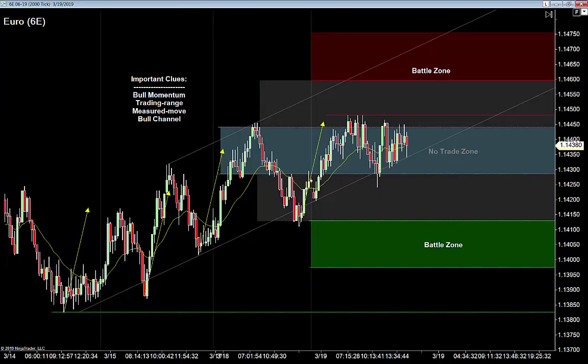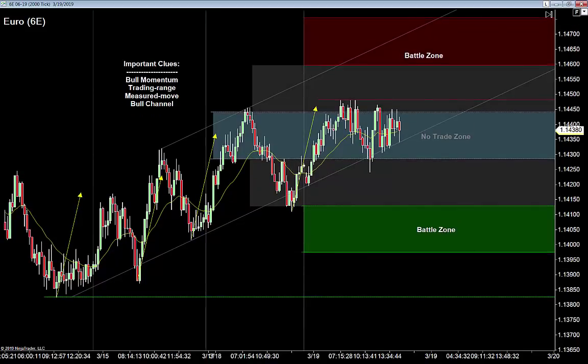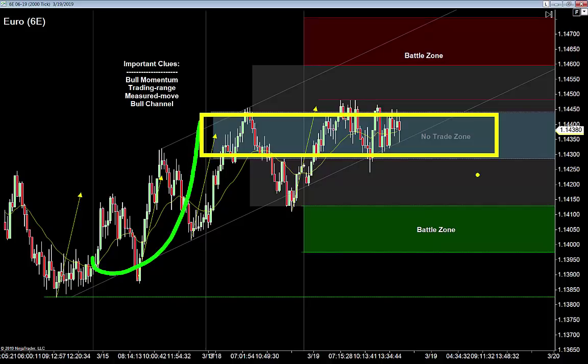Next up, last but not least, over on the euro. Euro is a relatively easy chart here. Look at a bull market into a trading range. The trading range tells me I want to buy low, I want to sell high. The momentum is bullish, which tells me I want to buy low. I want to buy potentially those highs. We'll see if we can get through it tomorrow.